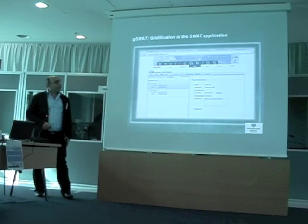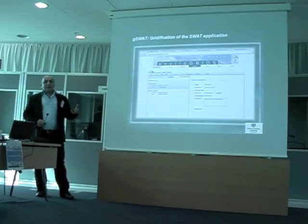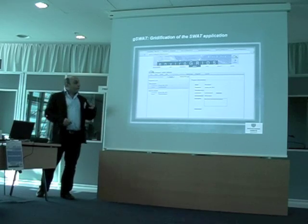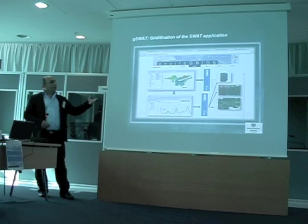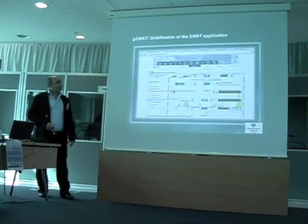And also, of course, the gridded application of SWAT, porting the SWAT application on the grid. Through the internet interface, you can run a SWAT model over the grid to do the calibration and sensitivity analysis, which is very demanding in calculation.